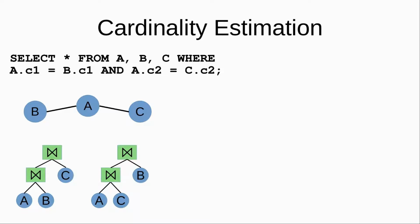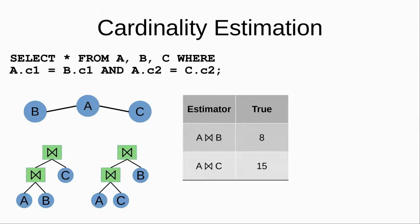So the purpose of cardinality estimation is going to help us differentiate which one of these two plans is better, right? So let's say that the true actual cardinalities are these given here. If I join A and B, that's going to give me 8 tuples. And if I join A and C, that's going to give me 15 tuples. So with those true cardinalities, I know, okay, I'm going to want to join A and B first, right? Assuming a simple cost model, I want to do the smaller join first.